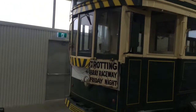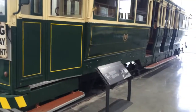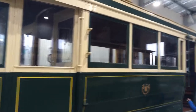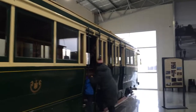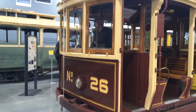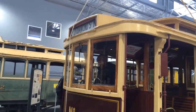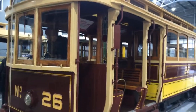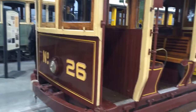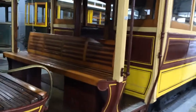Here's another Sturt Street from Ballarat tram. It's number 40, it's 1913. This is one of the old Ballarat trams to Drummond Street. This goes past the hospitals, or it used to go past the hospitals. Beautifully done up by the looks of it.